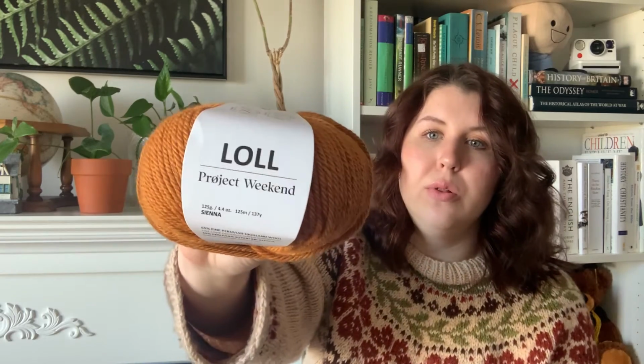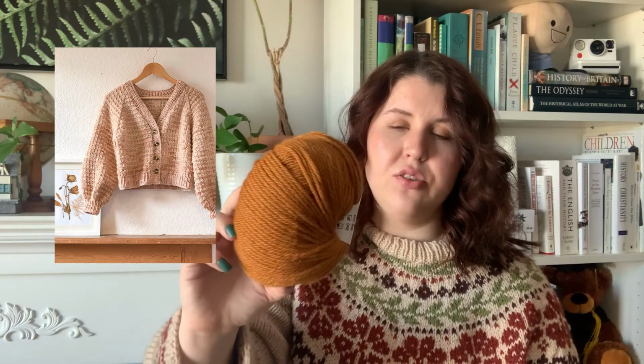It is a bulky weight yarn, and it is called LOL by Project Weekend, and I got 6 skeins of this beautiful color. I'm gonna be honest with you, this is the color Sienna, and on the website it looks a little bit more burnt orange. In real life it looks yellower, and I'm not entirely convinced it goes with my skin tone. So I'd initially planned to make an Ysolda sweater out of this by the Knit Pro Girl, and I don't know if a sweater in this would look great on me. I'm debating. I might do the Ysolda cardigan, I might do a different cardigan.